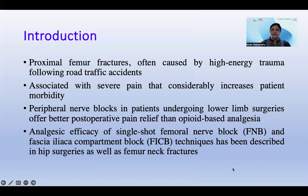Proximal femur fractures, often caused by high energy trauma following road traffic accidents, are associated with severe pain that will increase the patient morbidity. Peripheral nerve blocks used in these patients undergoing lower limb surgeries offer better post-op pain relief than the opioid-based analgesia. Analgesic efficacy of single-shot femoral nerve blocks and fascia iliaca compartment block techniques have been described in hip surgeries as well as femur neck fractures.